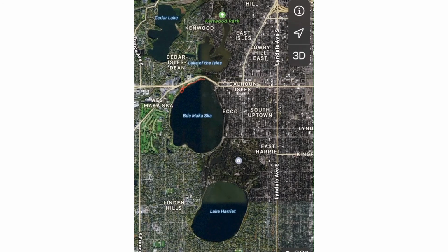Today I am riding around the chain of lakes in South Minneapolis. I started by parking along a parkway on the northwest corner of Lake Maka, and rode in a clockwise fashion around all the lakes, crossing under Lake Street. Around each lake, the only hills on this ride are between Lake Maka and Lake Harriet.